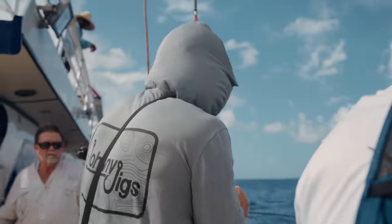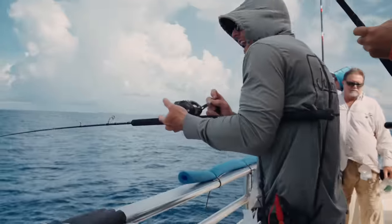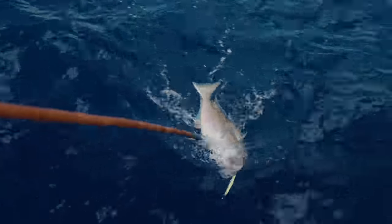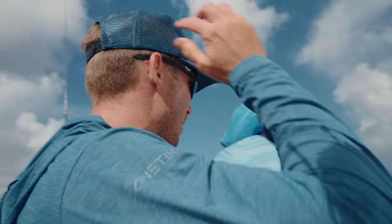Would be last drop of the day. That would be amazing. Look at this slab, boys! This is how I like to end my trip, right here! Holy woo! Guys, wait till you see this thing. Yes, sir! Me and Bob just doubled up, and I think Pete just hooked up too on the bottom.